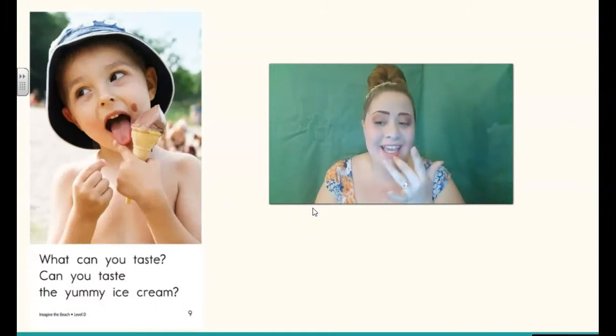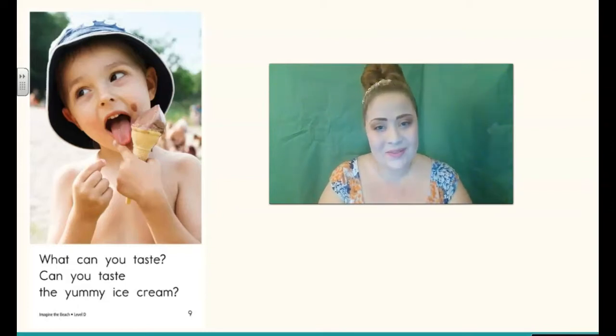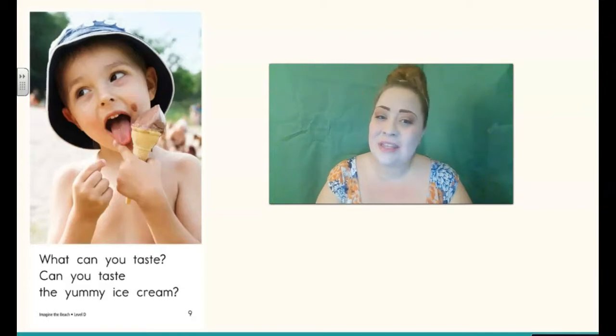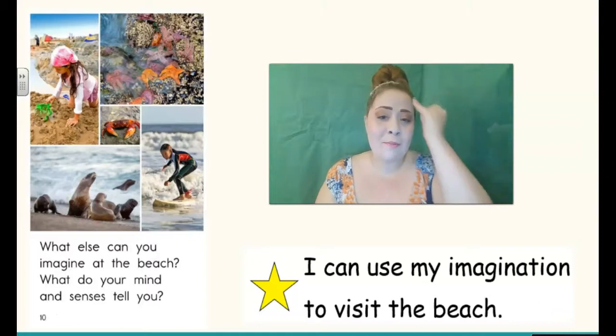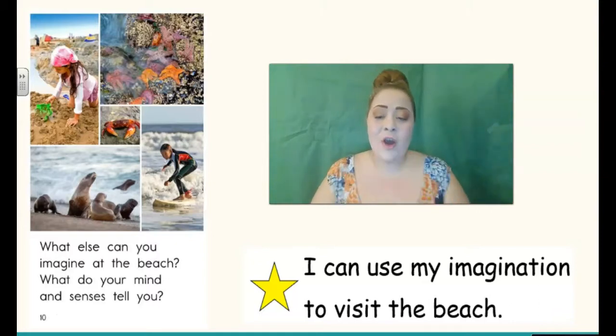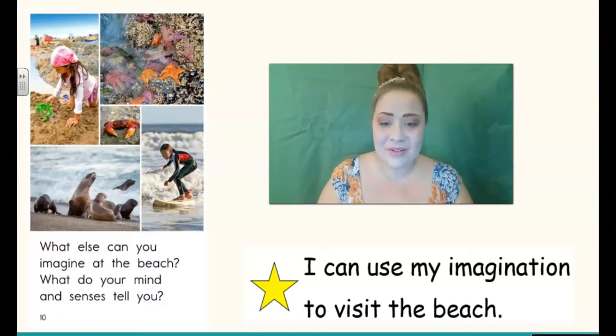Can you taste? Can you taste the yummy ice cream? Have you ever had ice cream? That's a yummy thing to eat at the beach because usually when you're at the beach, it is hot, and ice cream is a great treat to eat when it's hot. What else can you imagine at the beach? What do your mind and senses tell you?